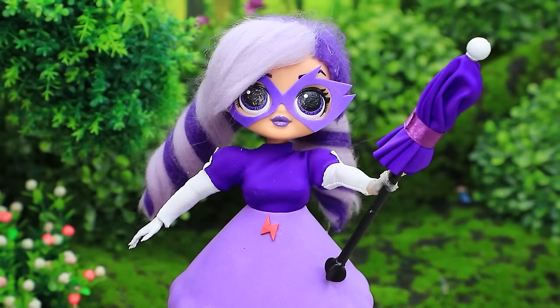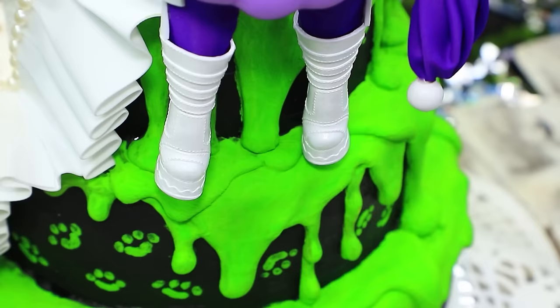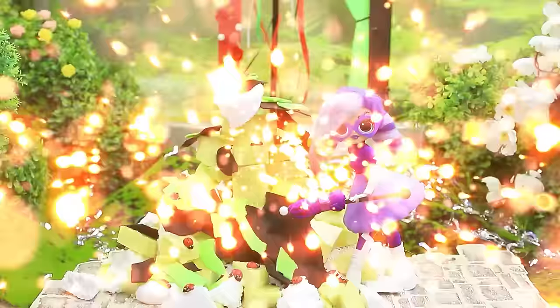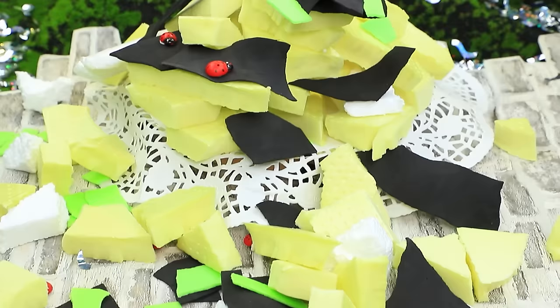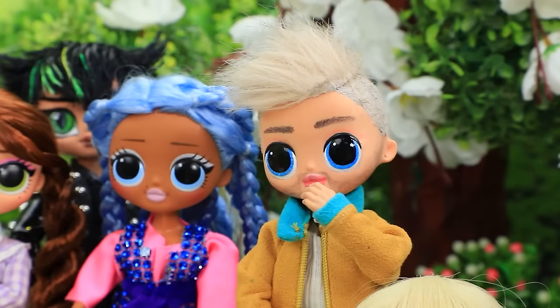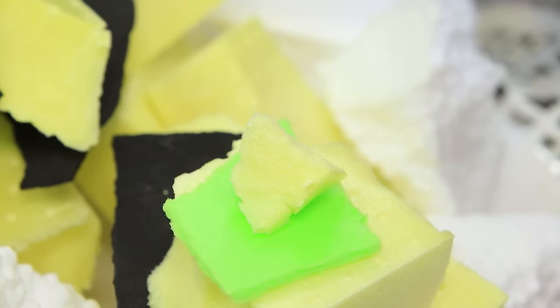Okay, I'm in a good mood today. No one will suffer, but no one will get a dessert. Oh no! Not the cake! Ah! Say goodbye. What should we do? It's okay. The cake isn't very beautiful, but still tasty. Have some. The guests were happy.